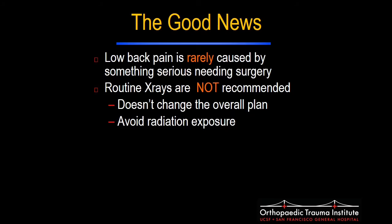The good news is, low back pain is rarely caused by something that requires surgery. Routine x-rays are not recommended. First, it doesn't change the overall plan of what we would do for back pain. Secondly, it avoids unnecessary radiation exposure. Sometimes, just getting a routine x-ray doesn't actually pinpoint where your pain is coming from.